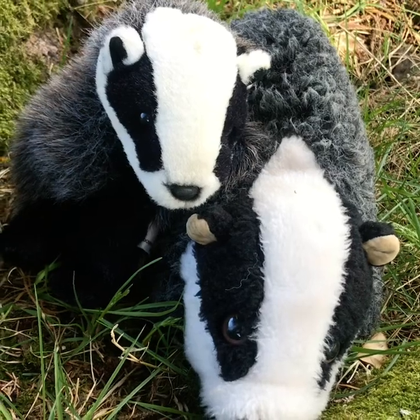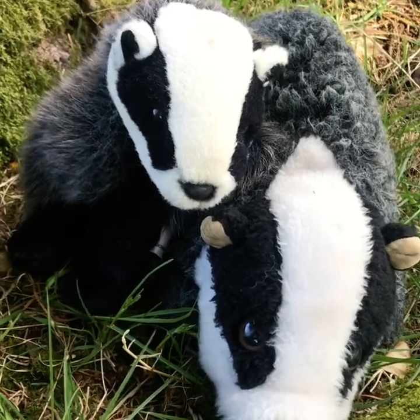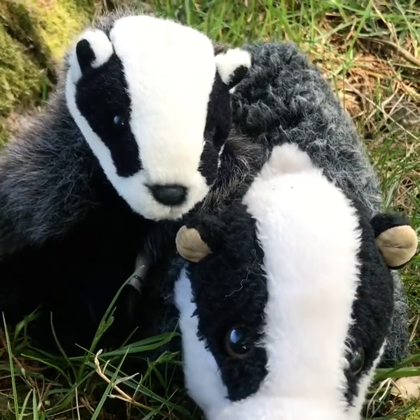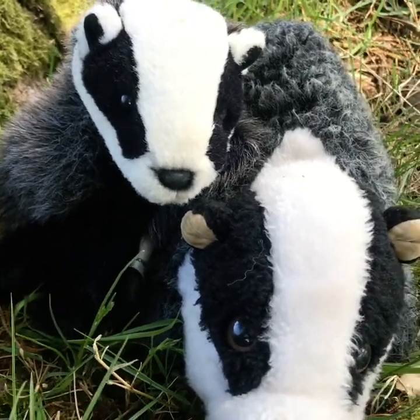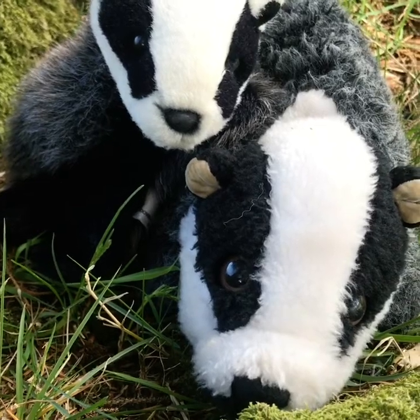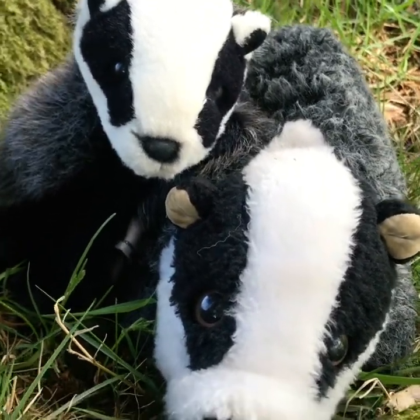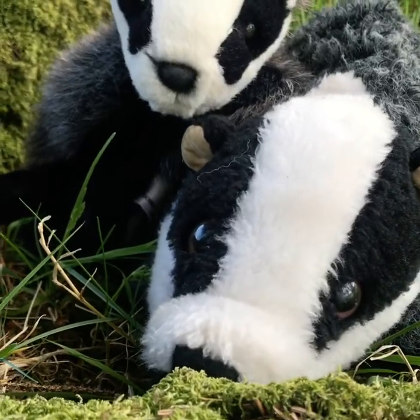Badgers are omnivores. They like to eat fruit and seeds, berries and cereals, but also their main diet is worms. They are also known to eat beetles, frogs and even some small mammals.